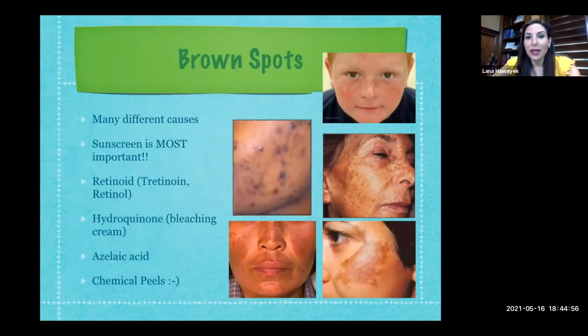The other complaint I get a lot of is brown spots. A lot of people come in with brown spots. Why? Because there are so many different kinds of brown spots. Kids come in with freckles, and that's a type of brown spot. Elderly people come in with things that look like freckles that we call solar lentigos, which are freckles, but they signify more of an aging face. You can get brown spots after acne. Like I said, in darker skinned individuals, every single acne lesion can leave a brown spot.